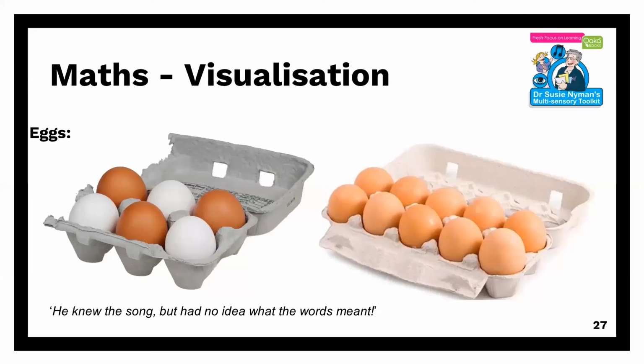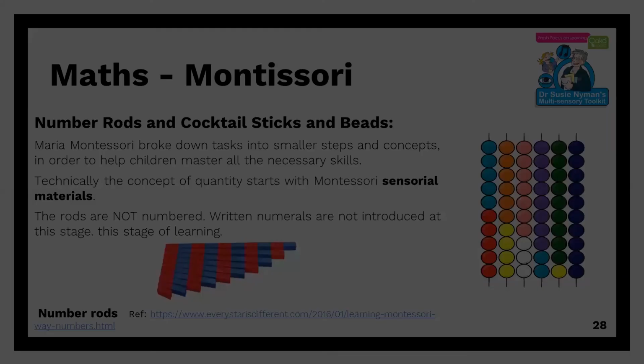But what I found really useful was visualization. Okay, and that was looking at a box of eggs, seeing there were 6 eggs in there. 6 eggs make 2, 2, 2. They make 3, 3. They make 4 and 2. And feeling those eggs and actually feeling what 4 feels like, feeling what 2 feels like, and then going on to the 10s in the second egg box there.